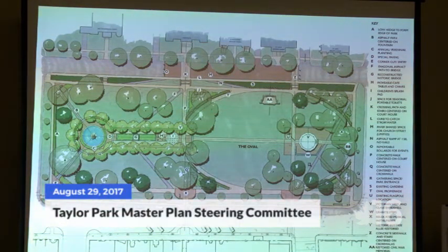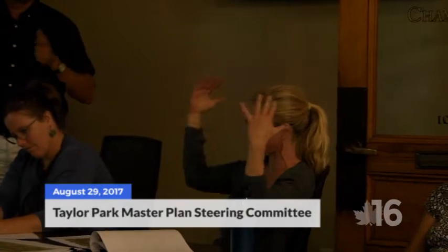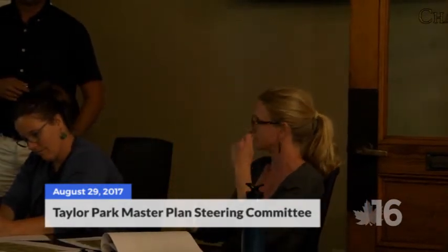Maples, sometimes it's hard to keep lawn under them. Well, that'd be the Norway, but if you use the sugar maple, sugar maples will do well because there's good drainage in there. Yeah. I do like the idea though of big trees there because I think it's more architectural. Yeah, it fits the grandeur of the space. It's like a cathedral effect.